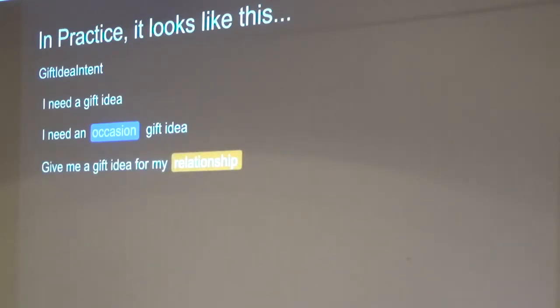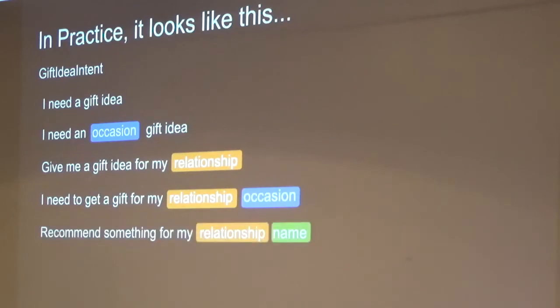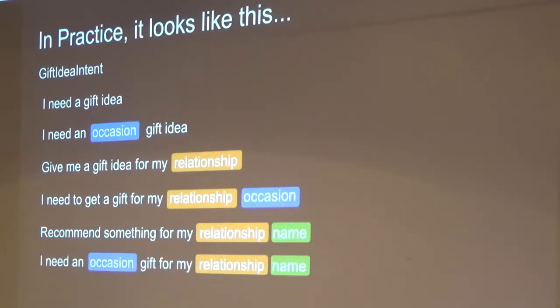Then after some more thinking, I'll figure, well, they might say, give me a gift idea for my mom, right? So I'll insert a slot for relationship. And then I need a gift idea for my mom's birthday, maybe, right? People might say that. Recommend me something for my mom, Lisa. I need a birthday gift for my mom, Lisa. So you see how this is going, right?